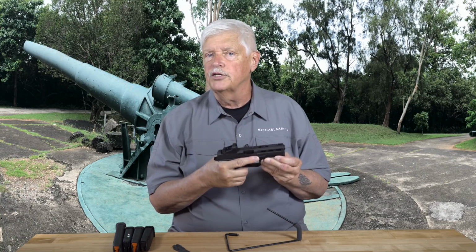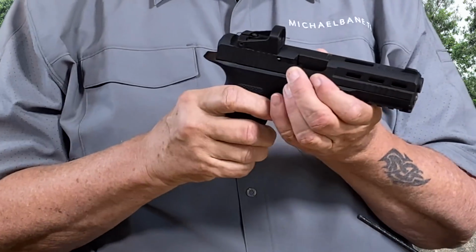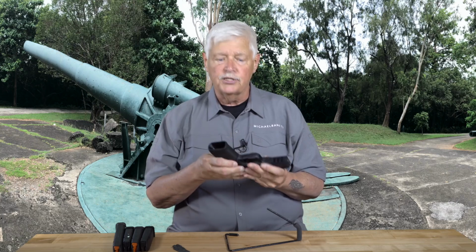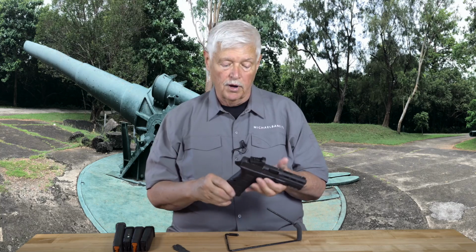But if you're using this as a self-defense gun, and I think it would be a superb one, you can mount your own light here. Now if you take a look at the slide, once again, slide's parkerized, it's cut with lightning cuts here on the top. It's also cut on both sides. So you got a slide that moves pretty quickly. But it doesn't feel snappy because of the ergonomics of the grip.